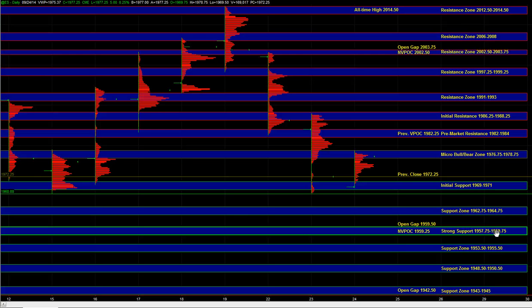So that's how everything is shaping up. Let's see how the markets react to this micro bull bear zone in the S&P. That'll give us a good idea of where we could be headed, and we'll take it from there.